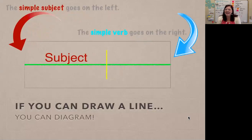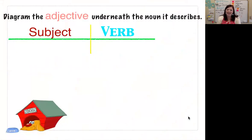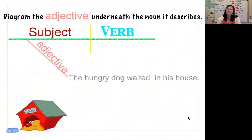On Tuesday, I introduced to you how to diagram an adjective, and that's what I would like to review right now. An adjective always gets diagrammed underneath the noun that it describes, just like this. The hungry dog waited in his house. This is our same sentence that we saw on Tuesday.